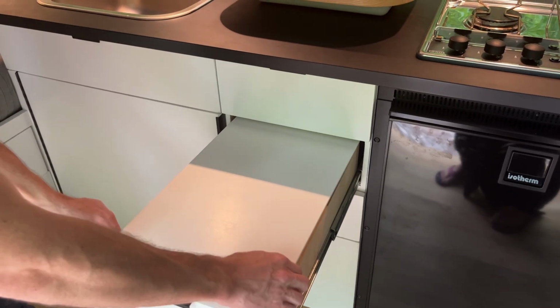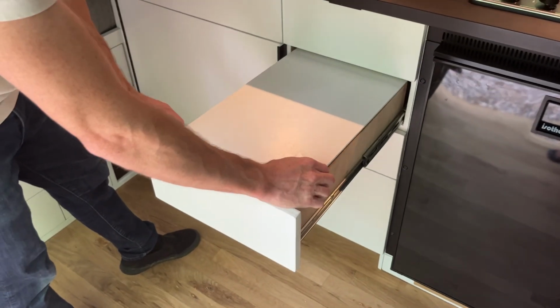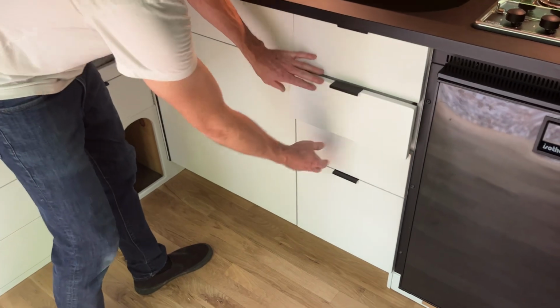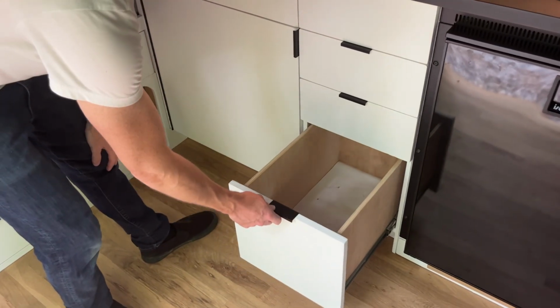You can use it as an extra work surface or a desk or whatever. It's removable. You have your full drawer. This can fit in any of the drawers, so you could make it higher or lower. You could put it up here if you wanted, if you weren't using the utensils. And this is just the same drawer. This is the deep drawer. So we had our big pots and stuff in here. Everything kind of fit just right.